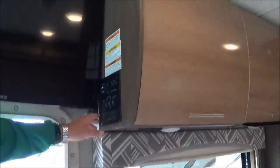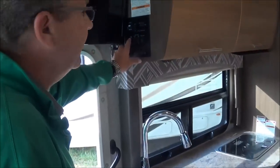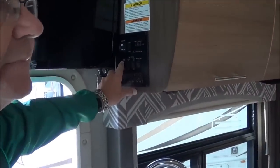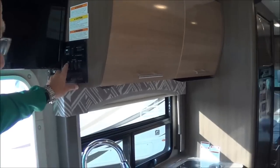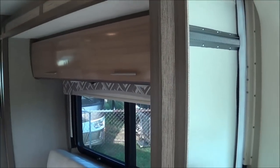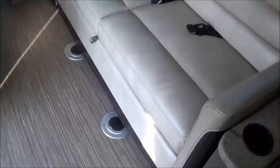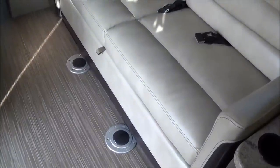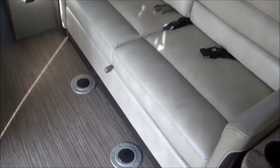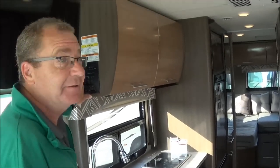So now let's show the slide going out. Here's where you have your control center right here. You have your slide, you just hit extend, and this way it's going to go out and give you some more living space. You'll notice as it comes out, you have your two spots right there. So you can set up your dinette table, or you can just use it as a couch, or as most of us do when we're camping, you're eating outside anyway, guys.